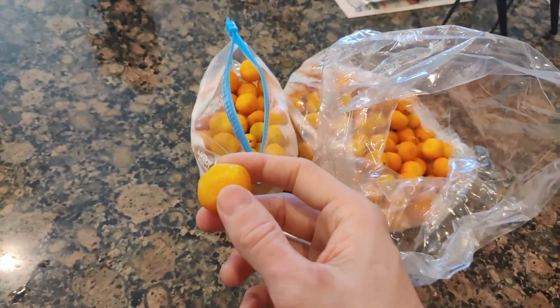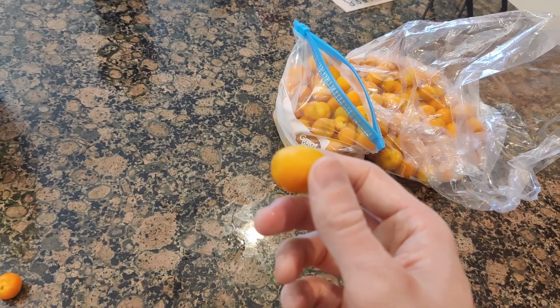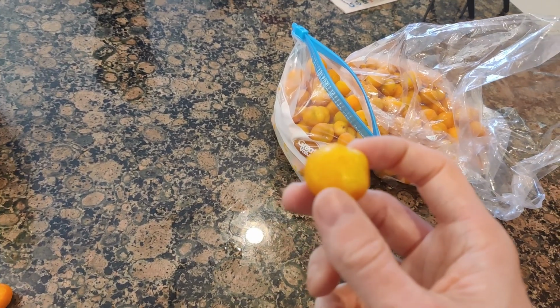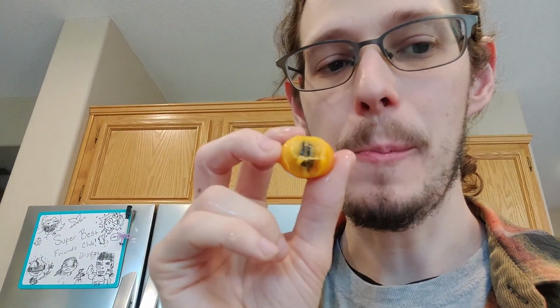I almost want to say mango, but I think they're like a tropical cranberry to me. They taste incredible. So let me show you. They have a big pit in them, so just eat around it. And it's very tart, so that's why I said it's like a tropical cranberry.